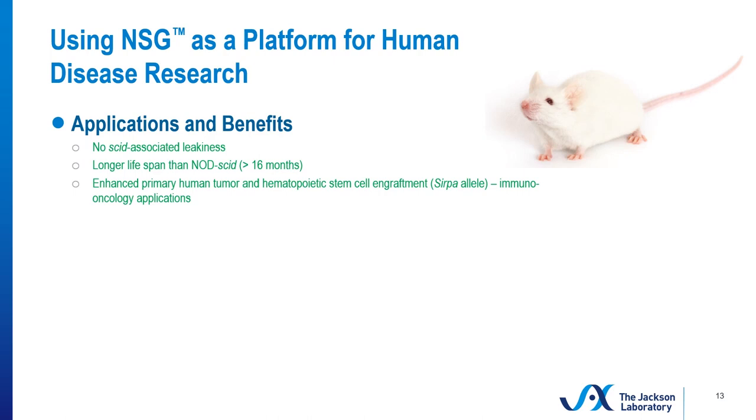So how do we use this powerful tool as a platform for human disease research? Well, there are a number of applications and benefits. You may have encountered the concept of SCID-associated leakiness, and that means compensatory T cell formation over time in some genetic backgrounds. We don't see that in NSG mice. They have a long lifespan, much longer than NOD-SCID, greater than 16 months. They don't develop thymic lymphomas like NOD-SCID may have a proclivity to do. They do have enhanced primary human tumor, as well as hematopoietic stem cell engraftment owing to that unique SIRP alpha allele, making them valuable for immuno-oncology applications.